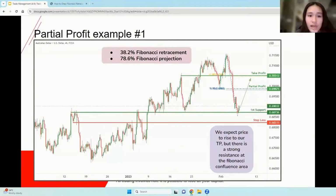Okay, so in our second part of the series, we talked about break even and partial profit. So we just talked about break even. Now let's look at partial profit. So partial profit basically means, as the name implies, you get a partial profit of your trade because the trade perhaps didn't meet your expectations, didn't hit your take profit, but it hit halfway or maybe 3/4 of your trade.